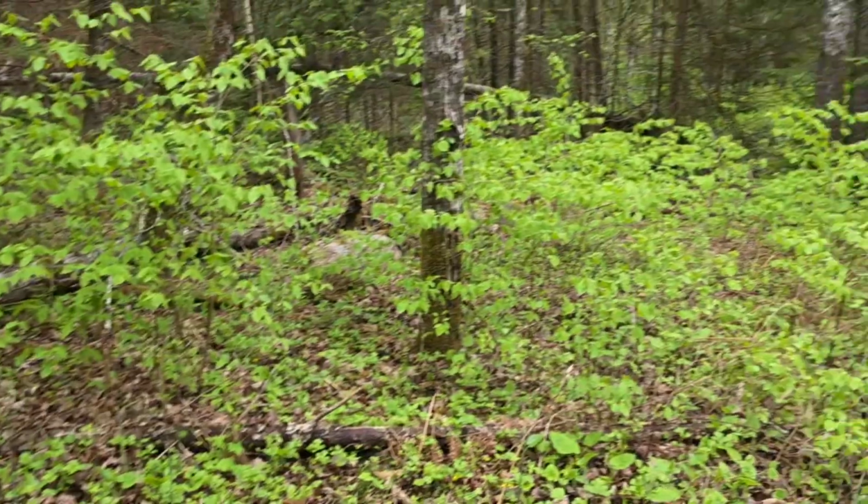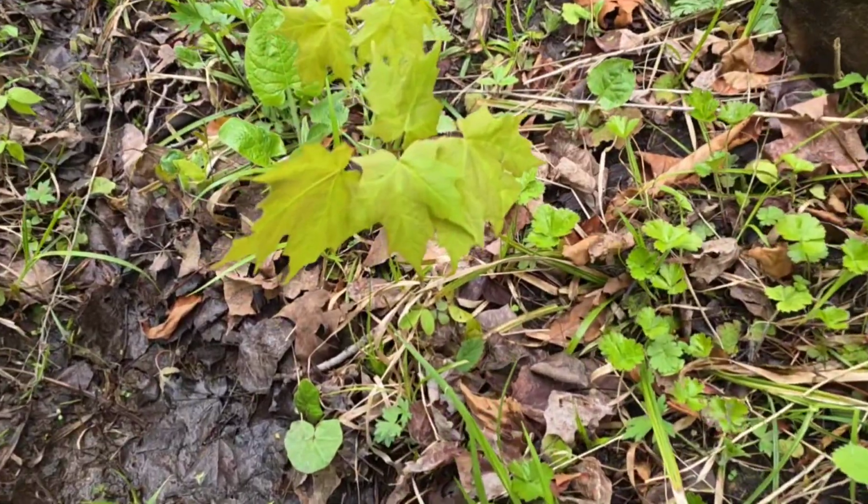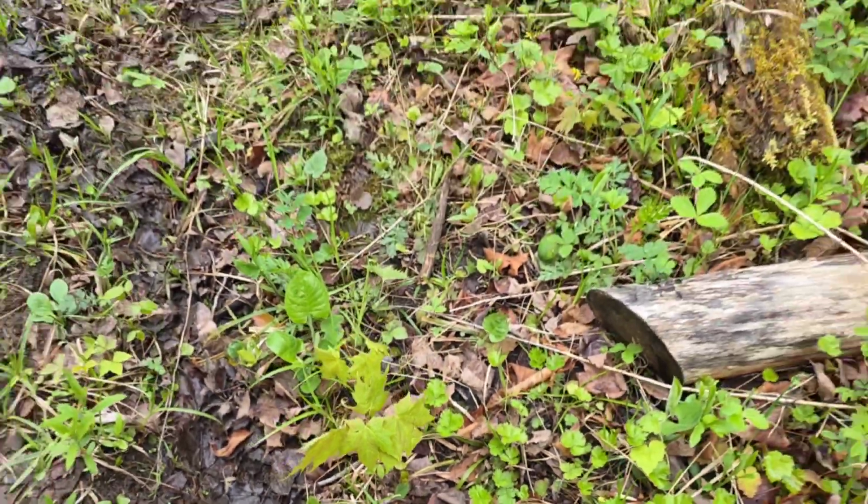Lots of different things coming up this year. There's a ton of wild sarsaparilla coming up, and it's a great year for maple. Last year was obviously a great year for seed production for a lot of the trees and nut production, and we have a ton of little maples coming up everywhere. All throughout the forest you'll see a lot of these little red maples coming up. I even have an oak coming up in the field, which is pretty cool.